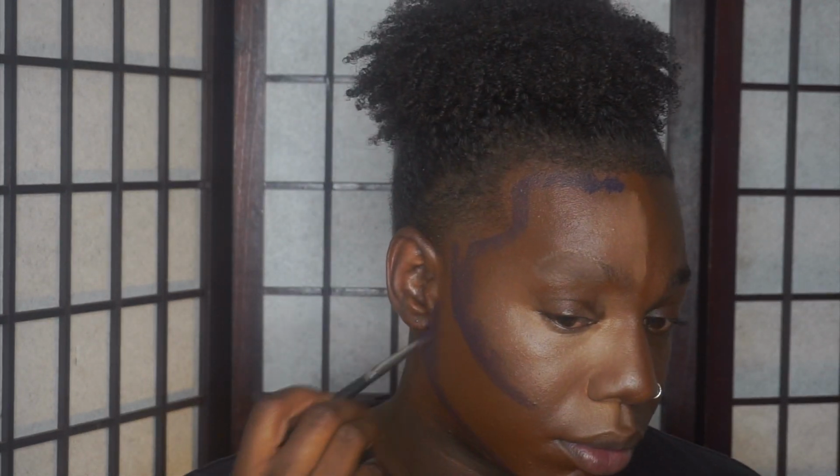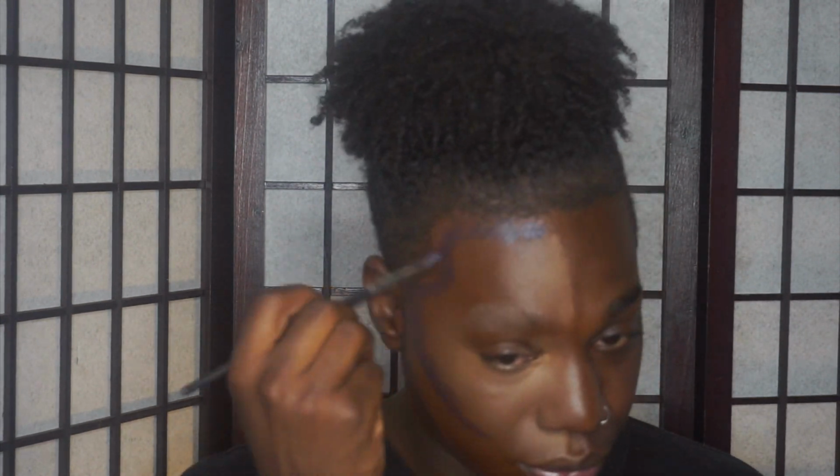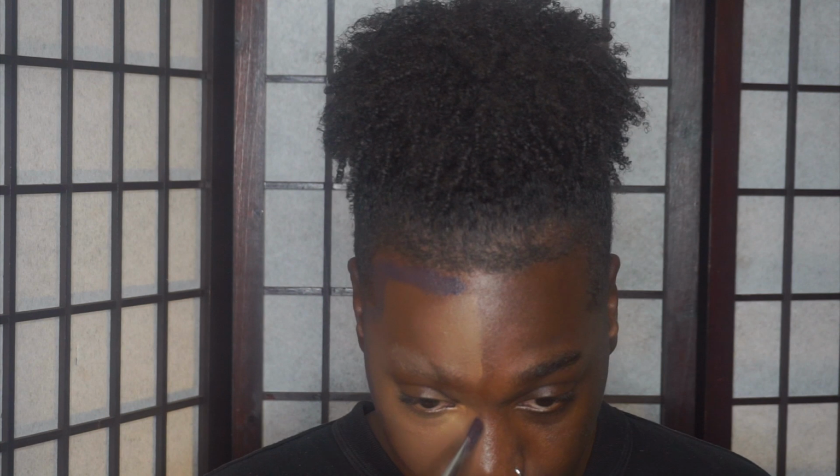Cool. This is the Narrative Cosmetics Bruise Wheel, and I like to take this because it acts as a contour and a blush at the same time. I love plum colors, really deep colors like that. It helps me later on down the line. I don't even know if I had to do my nose.